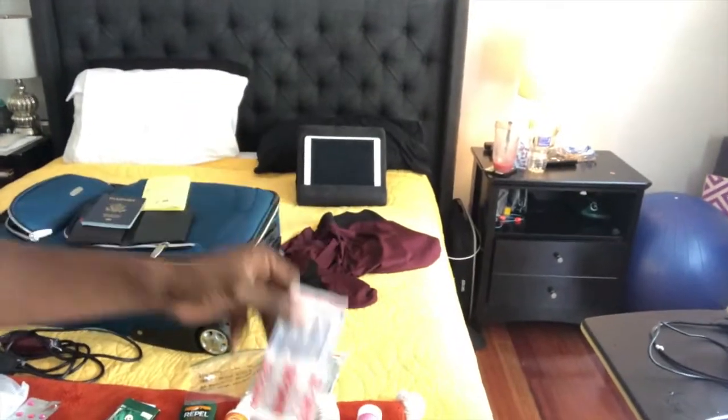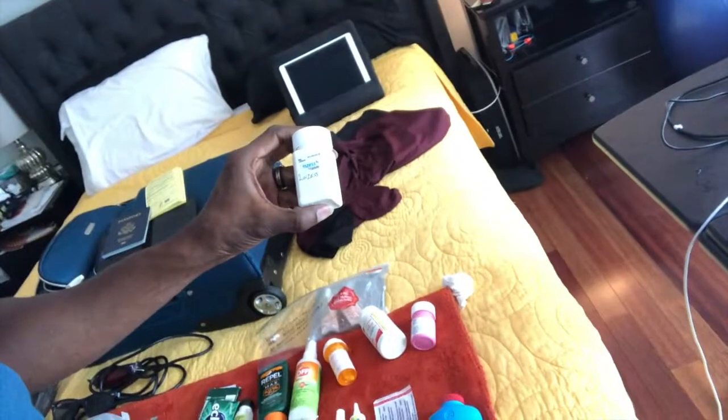All right. The other thing is first aid, and you can get the first aid of what you may think is good for you. Band-aids are good because if you get little cuts, nothing major, you need to have some band-aids. Now I have also things for my stomach. Whether it's antacid, for those who might have heartburn or acid issues, bring your medication with you so that you won't have a problem with that.